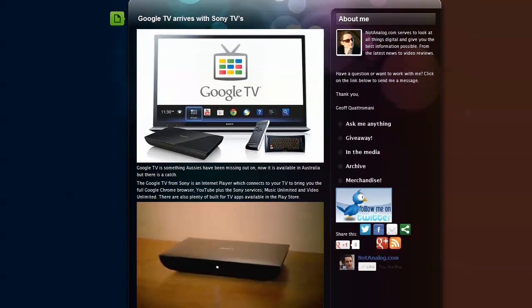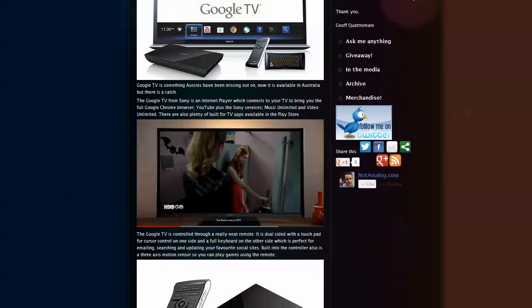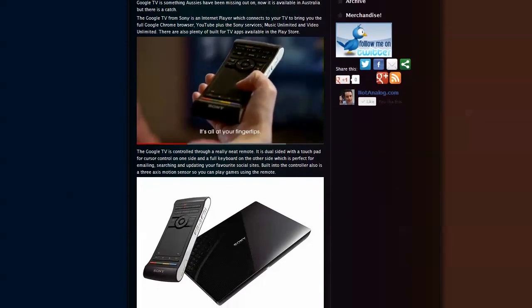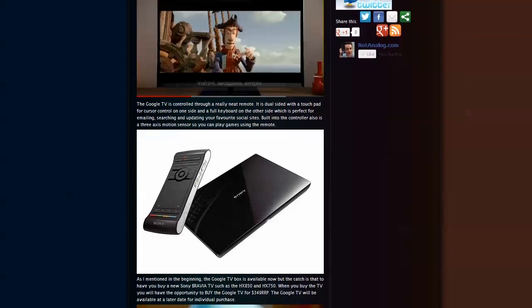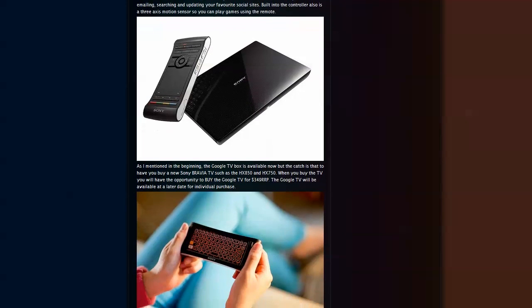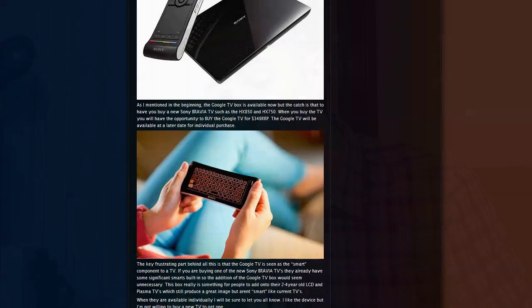You know, web browser, access to an app store, YouTube, things like that. You can really do a lot with it. Sony's also put their Music Unlimited and Video Unlimited services on there. So in terms of movie rentals, your music, everything you listen to, and also the apps. You think about the apps which are in the Play Store, a lot of them will work on the Google TV. I checked today, there were a fair few apps as well which are suited just for Google TV.